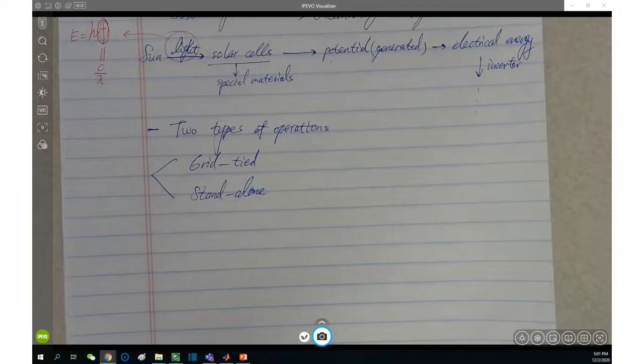By the way, what does it mean by grid tied? And what does it mean by standalone? Anyone know anything about them? Grid tied would be like my house is technically connected to my neighbor's house through the power lines, where off grid would be my house has got its own battery bank with an inverter to give me the energy I need. Close. I think that's basically right.